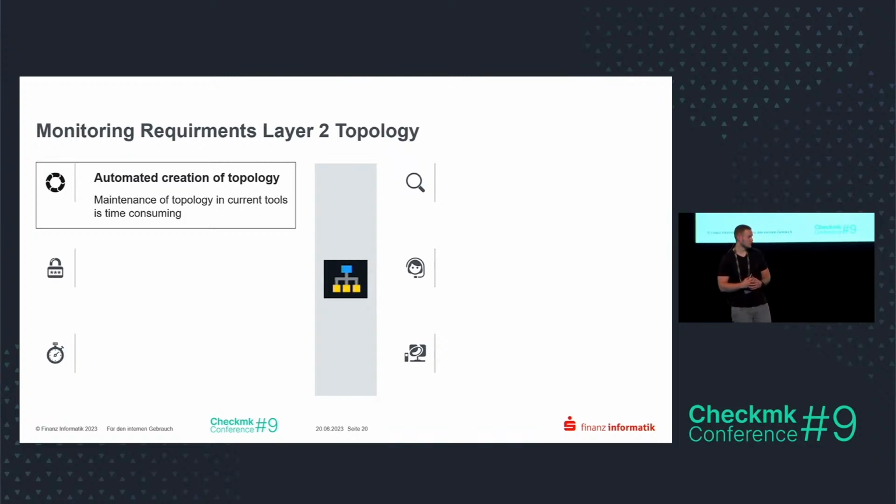As Hardy already mentioned, we've got a lot of dashboards. We also would have gotten a lot of layer 2 topologies where we break it down to single institutes or even savings banks themselves or even our central hosts. So we definitely need automatic creation because manual maintenance just isn't an option. And as you might know, in Spectrum, this is the case. It gives really nice visualization, but then again, you need to manually maintain them. Therefore, NAGVIS also was never an option, and we had to come up with something different.